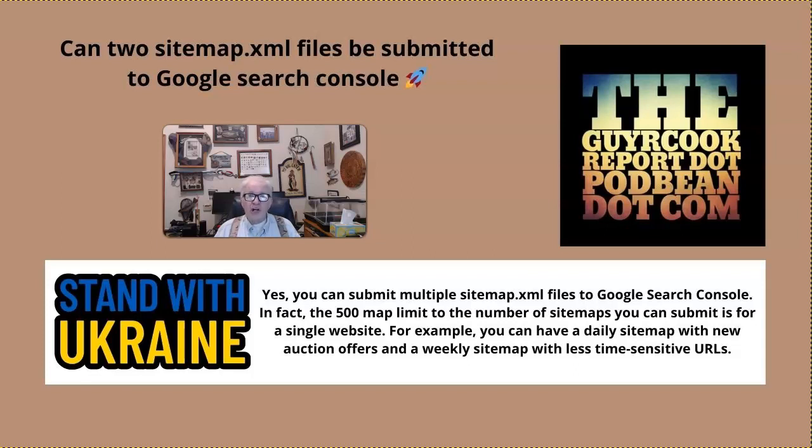And the Google Search Console said you could load 500 for a single site. So you want to have a daily sitemap. For any changes that you make, you update the sitemap, re-upload it into the location, and go to the Search Console and re-index it. And then maybe weekly or twice a week, you have the sitemap that hardly ever changes, okay? So then you can keep track of the content on your website.